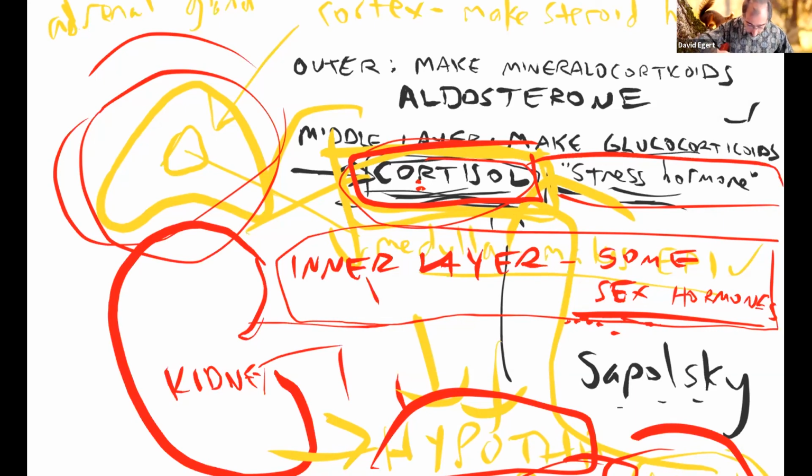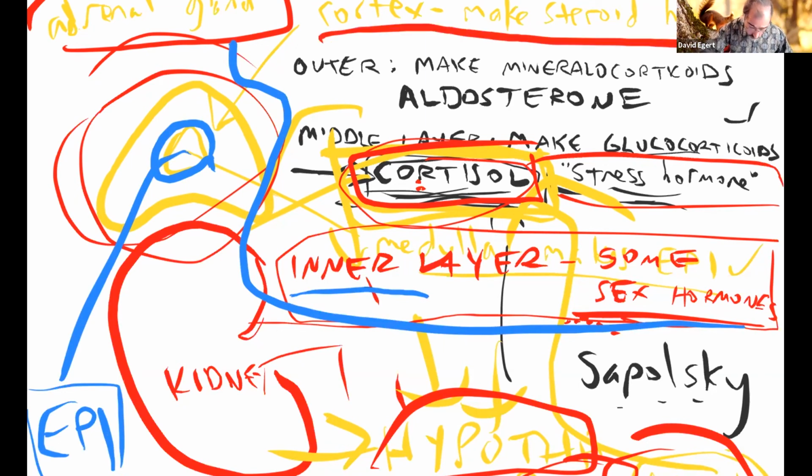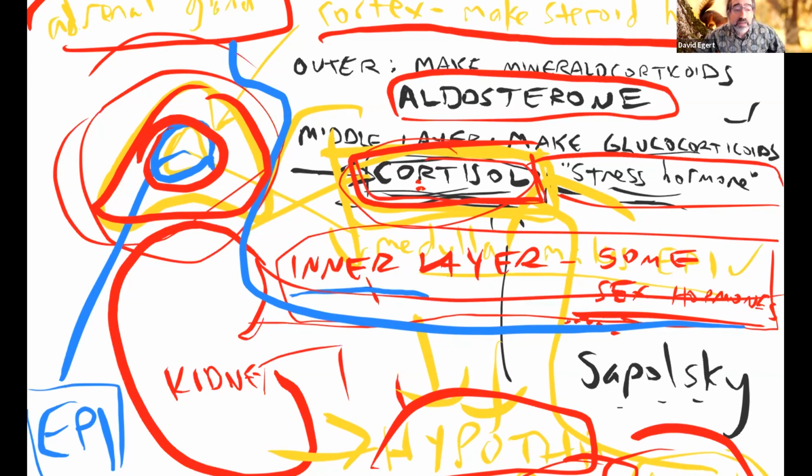Okay, so adrenal glands. Important take-home messages to remember: there are two parts. There's the medulla, the inner part, which makes epinephrine and is a totally different gland than the cortex. There's the cortex, which makes steroid hormones: aldosterone on the outer layer, cortisol on the middle layer, and some sex hormones on the inner layer.